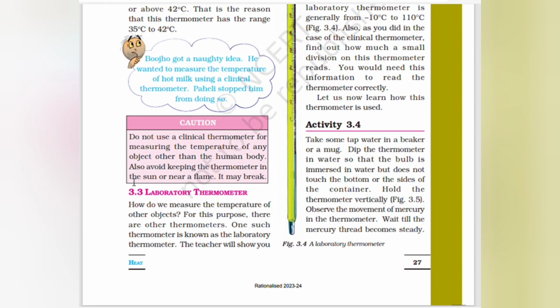Laboratory thermometer. How do we measure the temperature of other objects? മറ്റ് ഒബ്ജക്ട്സിന്റെ ടെമ്പറേച്ചർ എങ്ങനെയാണ് മെഷർ ചെയ്യുക? For this purpose, there are other thermometers. ഇതിനു വേണ്ടി വേറെ thermometers ഉണ്ട്. One such thermometer is known as the laboratory thermometer. അങ്ങനെയുള്ളതിനെ പറയുന്നത് എന്താ? Laboratory thermometer.